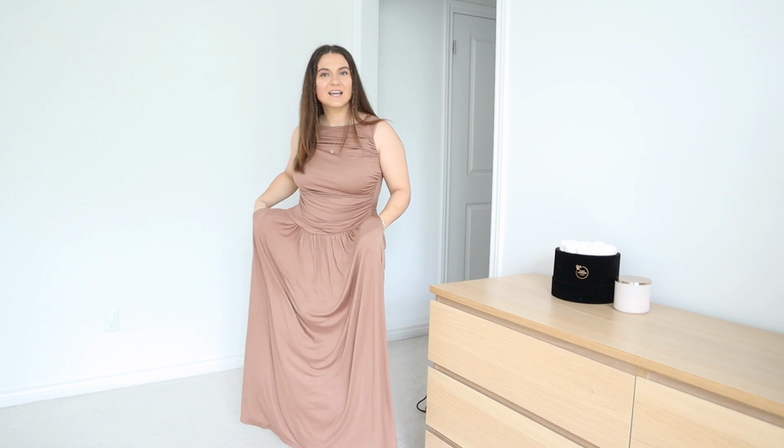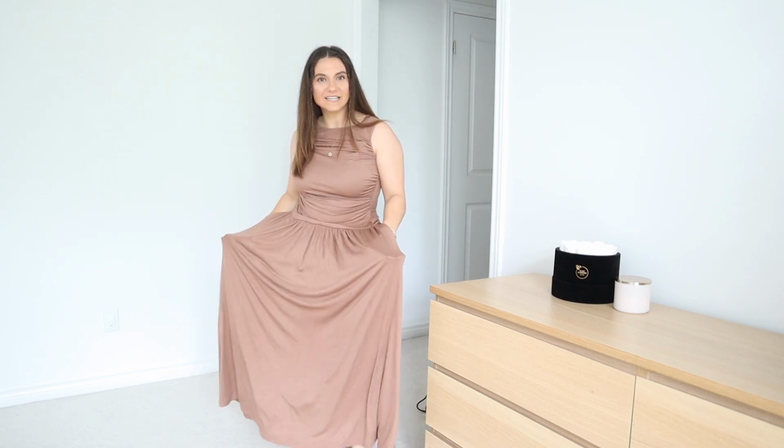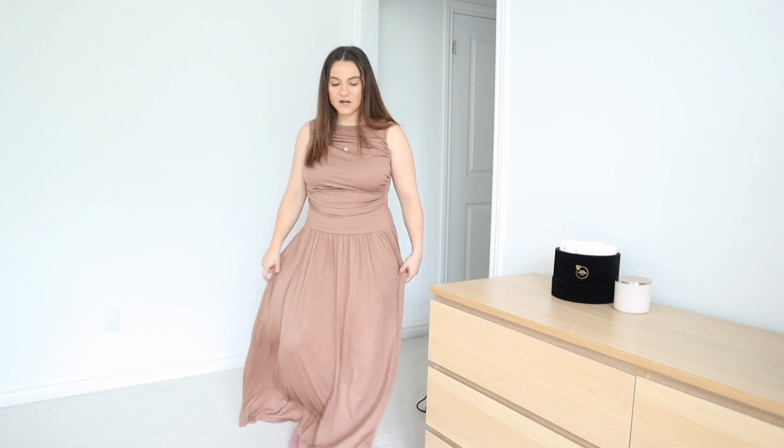Kind of like that classic long dress with a nice heel. I think it always looks super, super beautiful and elegant. Oh my goodness, guys. I am obsessed with this dress, and it has pockets. I didn't even realize that it has pockets. More obsessed with this. I love this color, of course. I have a pair of pink heels for a pop of color.